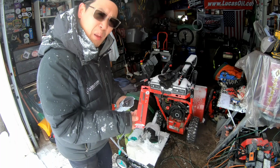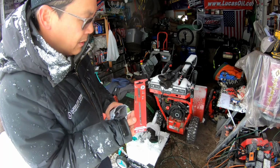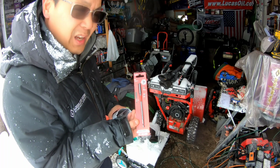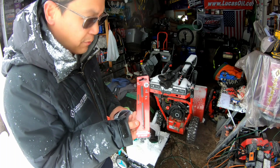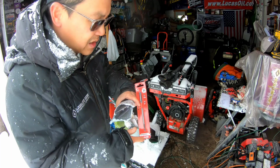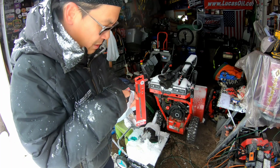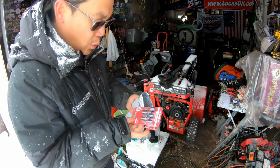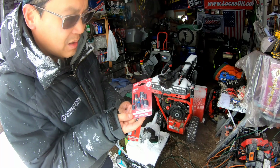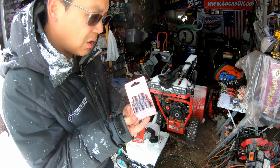Ooh. Milwaukee bit holder. This is very, very useful. Instead of getting long drill bits for certain things, it's a holder. So it's an extended drill bit for your 1/4 inch impact. Ooh, look at that. A nut driver set. You know, I should have gotten these a long time ago. This is awesome.